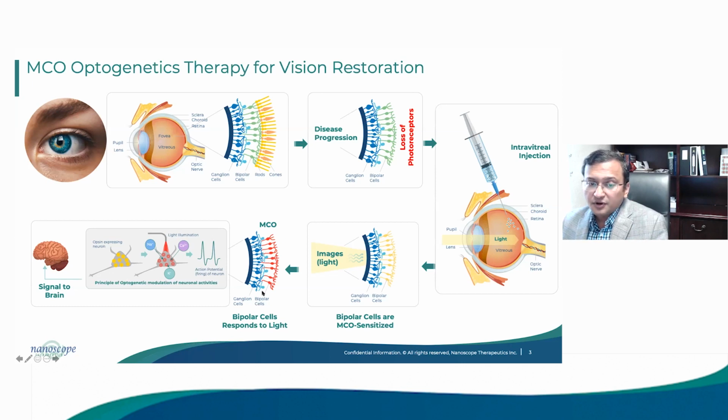But most importantly, with this genetic technology, you can target specific groups of cells, whether it's amacrine cells, on-bipolar cells, or ganglion cells. So there are different groups working in different ways, but our first product is on-bipolar cell specific because they have unique characteristics. They're large in number as compared to ganglion cells. They're close to the photoreceptor. They preserve a lot of visual processing. And that's the reason we are able to do that.